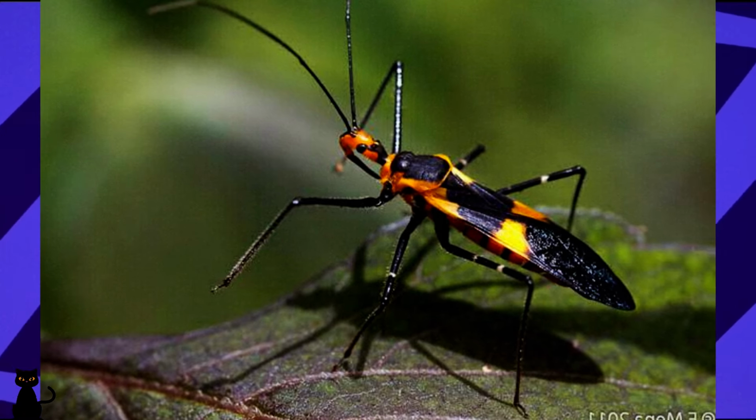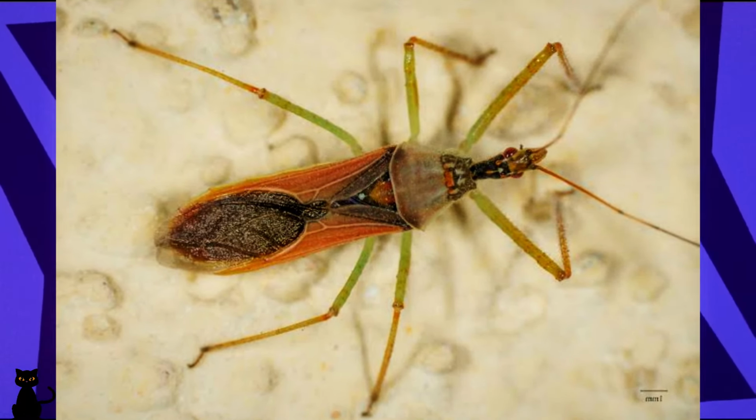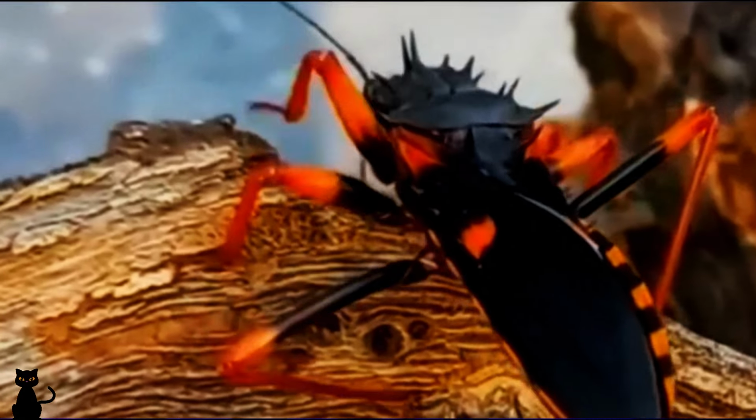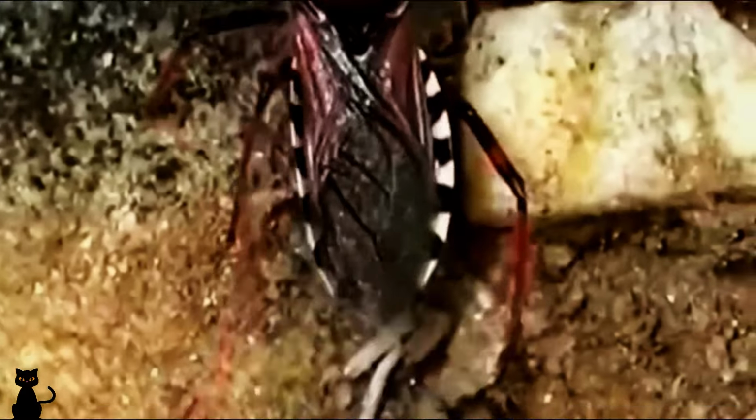Did you know some species of assassin bug use the dried-out bodies of their prey as a shield? They pile up carcasses on their back to confuse or ward off predators. Although they help control pests, they can bite humans if threatened. The bite is painful and can cause swelling and strong reactions. The assassin bug proves that in the insect world, it's not size that defines power, it's strategy.